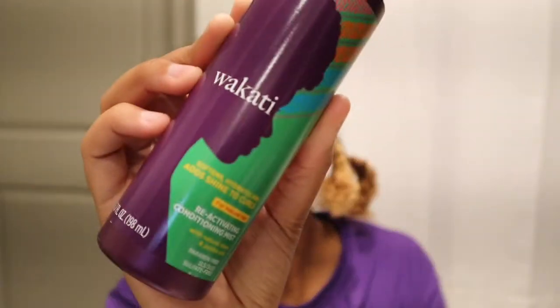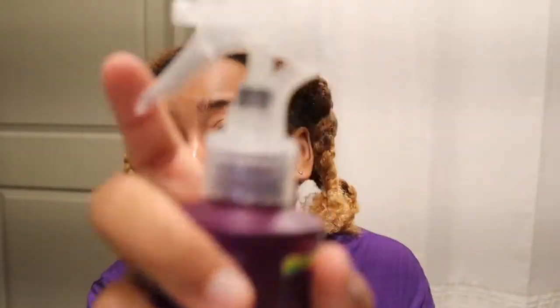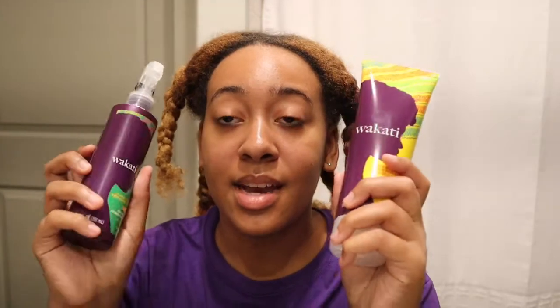And so for styling, I'm going to be using the reactivating conditioning mist. I like it already because it has that, and this is way easier to pump than the bottles like that or like that, so I'm a fan. And this oil infused cream I'm gonna use for styling. It's not a styler, but creams will function as a styler for my hair for this style. All right, now I'm really ready to get into it.